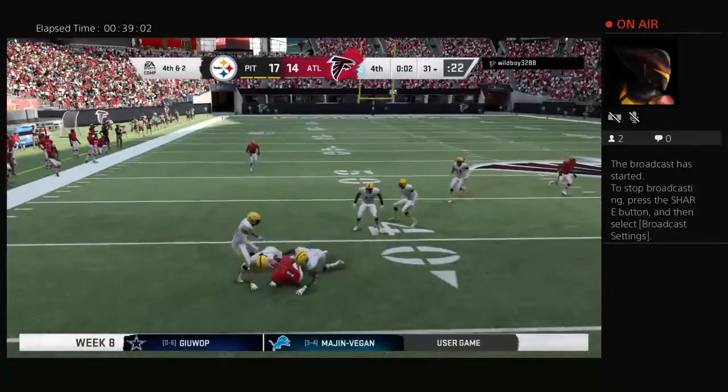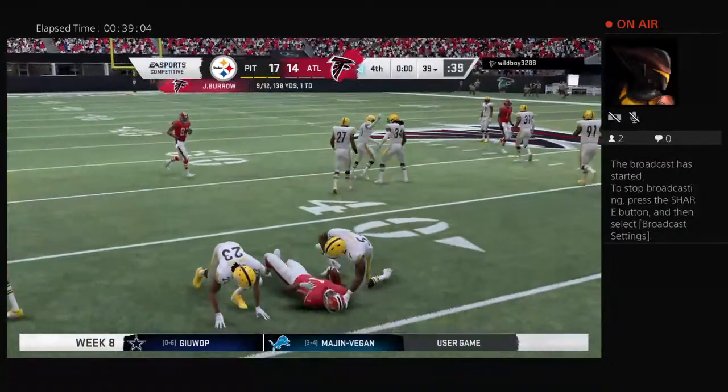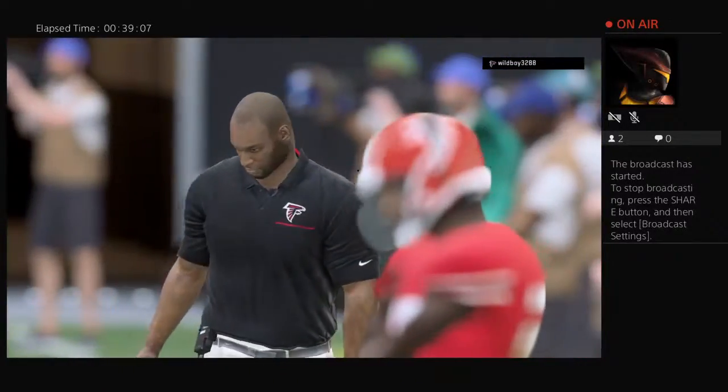And he's got a man, Calvin Ridley. And he's got the first before he's brought down at the 39-yard line.